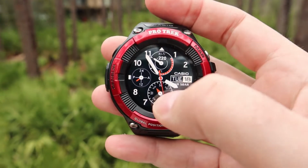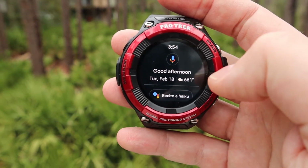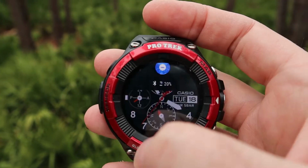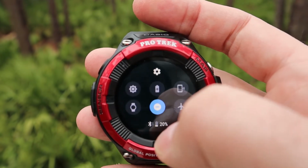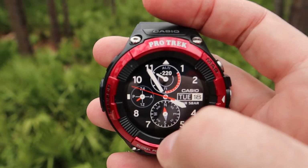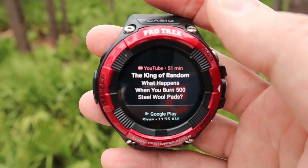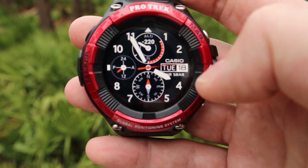All right. So on here too, you can go to the left and you can do all the Google functions like you would with any type of smartwatch. And then if you go down, this is where you can set all the different settings for the watch. And then if you get messages, just like any other smartphone, you scroll up and then you can get them. Oh, King of Random has a new video out. Love that dude. Anyway. All right, so that's kind of the functionality of the watch.